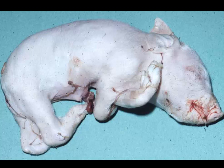There is a congenital complex which affects Yorkshire pigs in an autosomal recessive manner, which is known as arthrogryposis multiplex congenita. And it has been associated with a genetic defect on chromosome 5 of the AMC gene and results in significant arthrogryposis of all four legs and ankylosis of the affected joints.